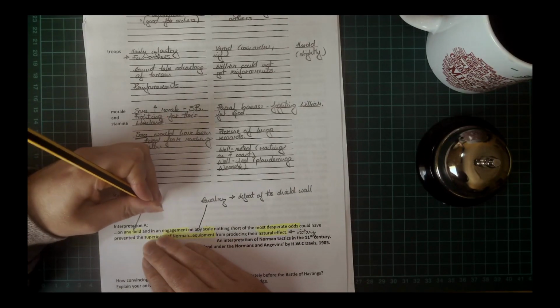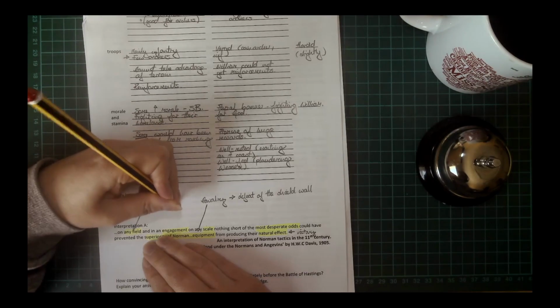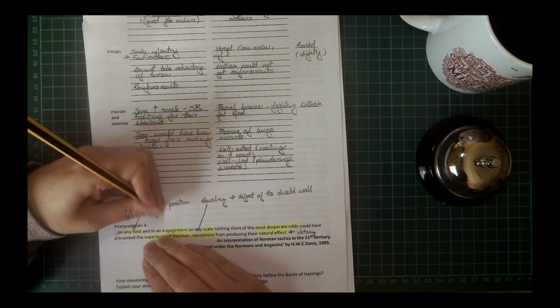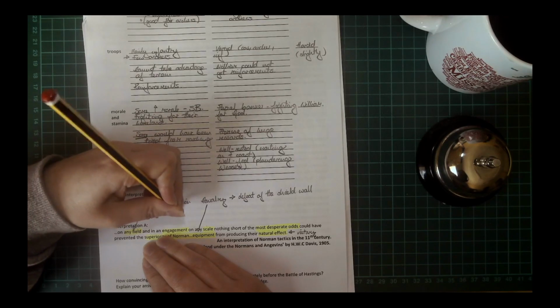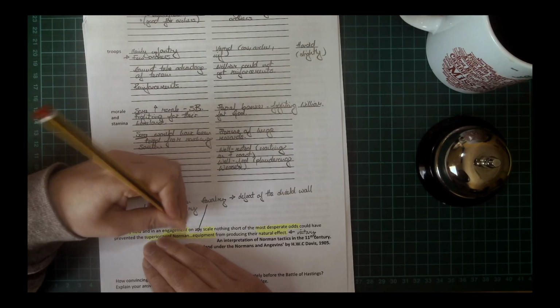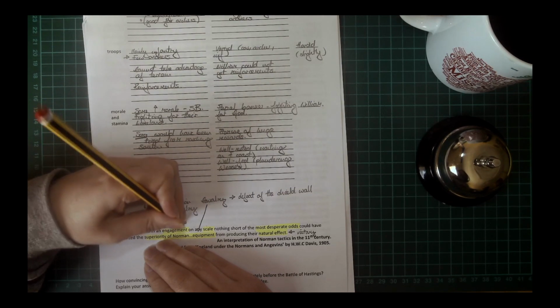William's position negated cavalry, which is because of the relief of the battlefield, relief in the Battle of Hastings.